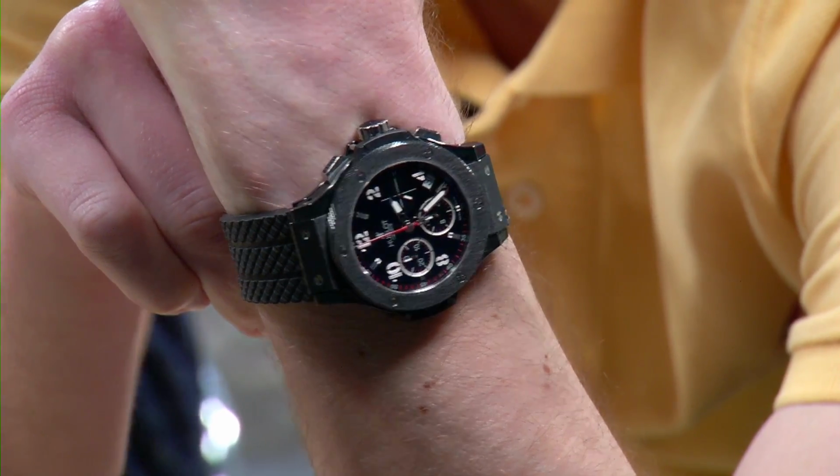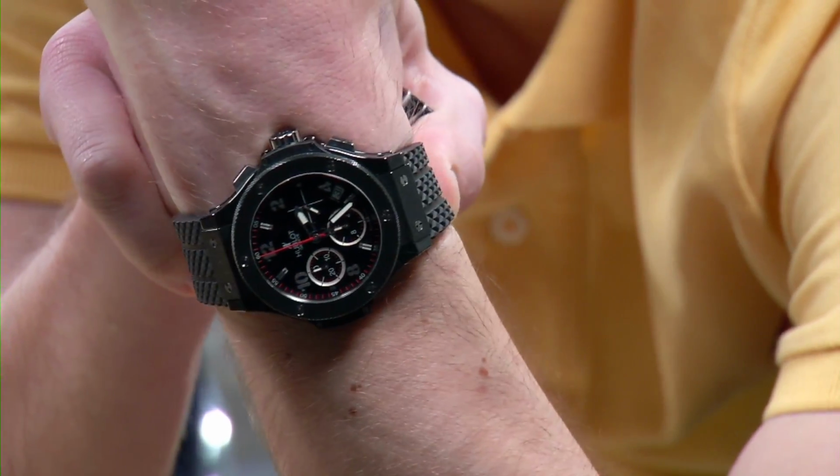Let's do a quick wrist shot. Human-sized wrist, 16 centimeters. You guys know me well from the watch reviews.